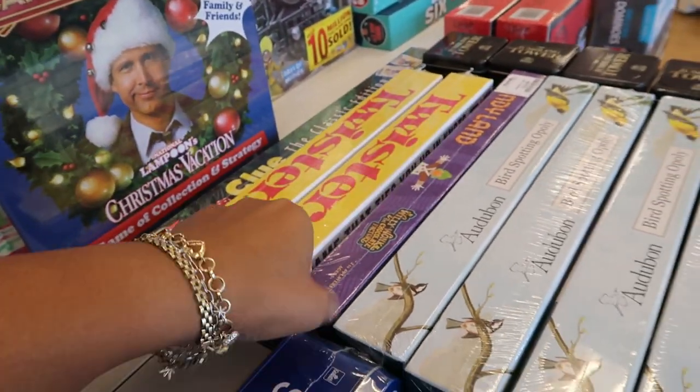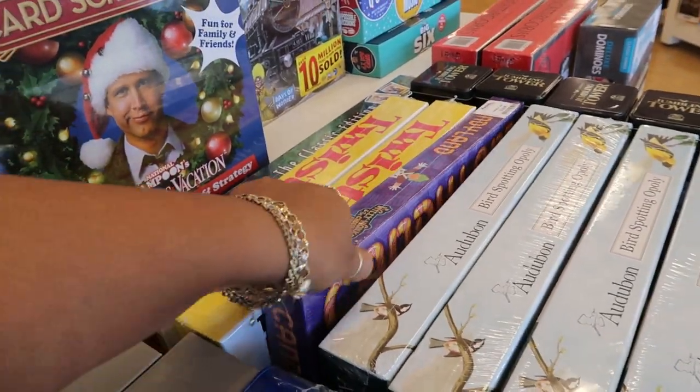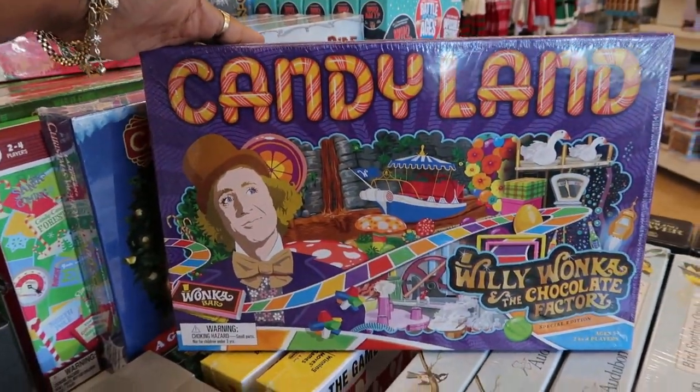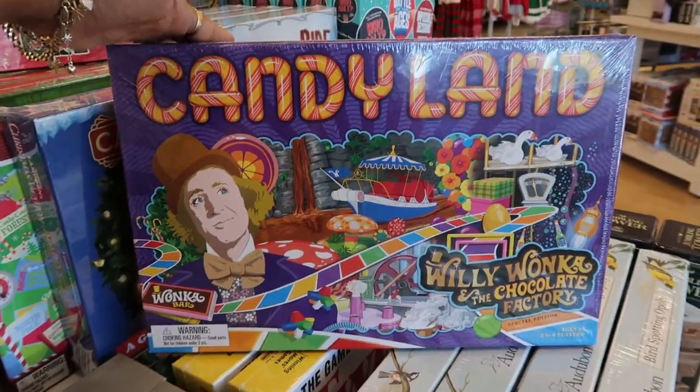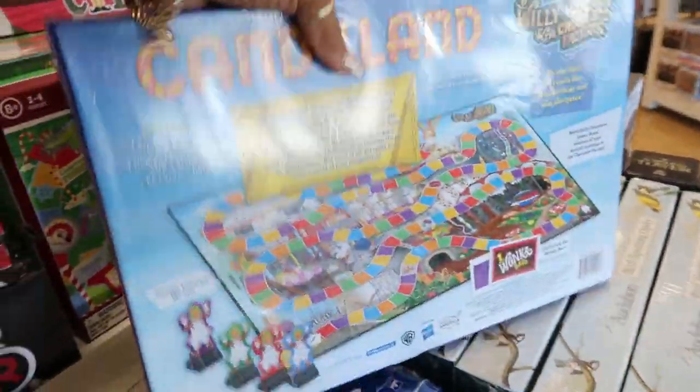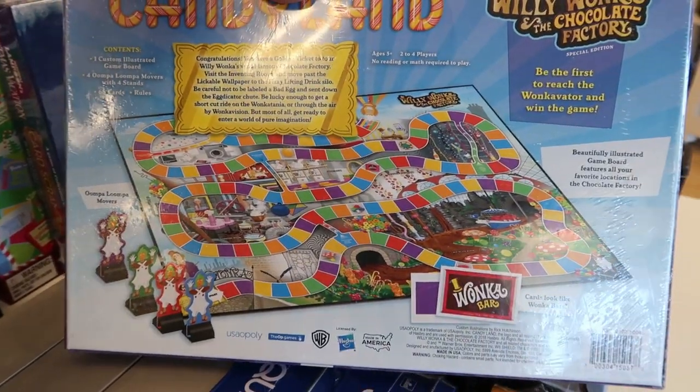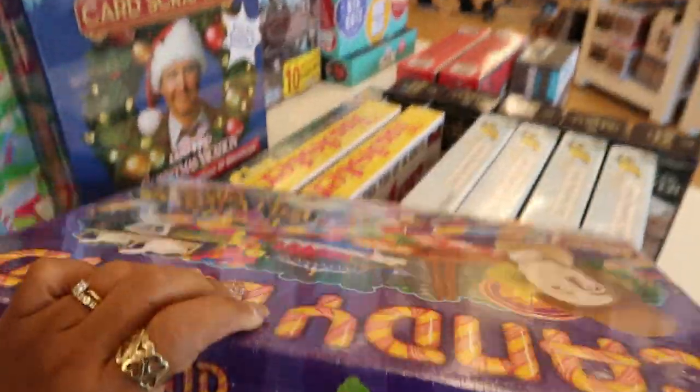Twister, Candyland, what, Willy Wonka? Why am I still up here with these games? Okay, I've never seen that. Special edition. Oh, I like that one. You guys, I'm gonna get this. I'm buying this one.